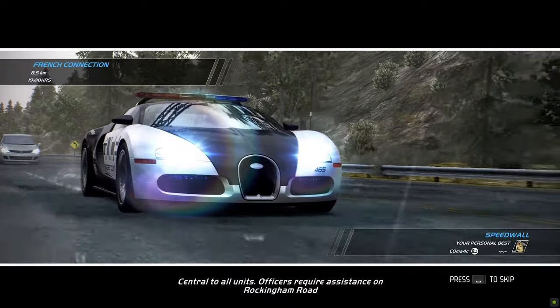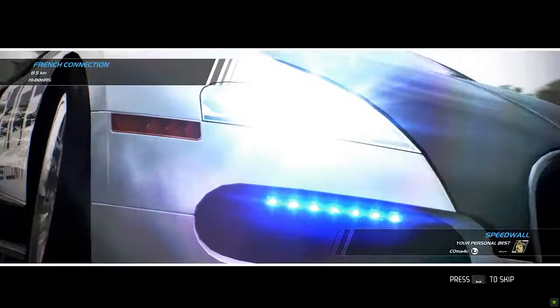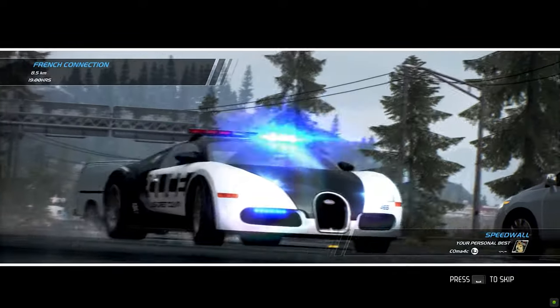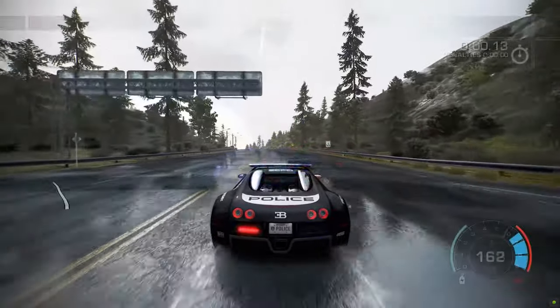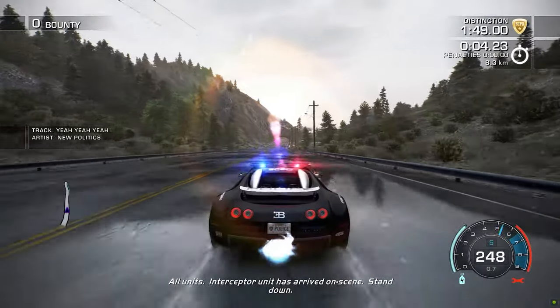Central to all units, officers require assistance on Rockingham Road. All units, interceptor unit has arrived on scene. Stand down.